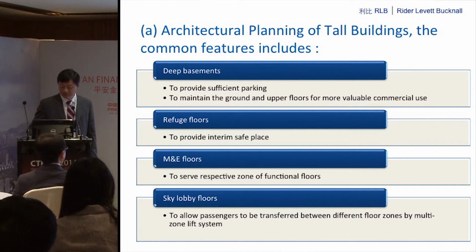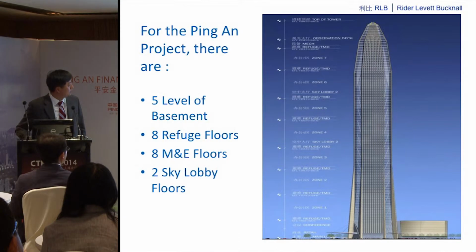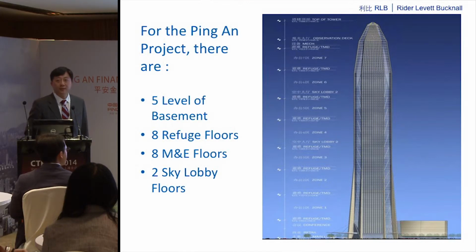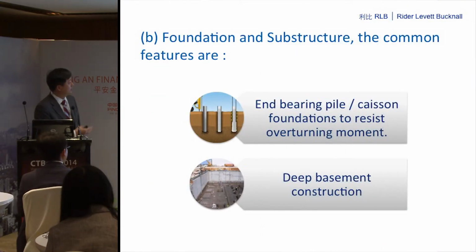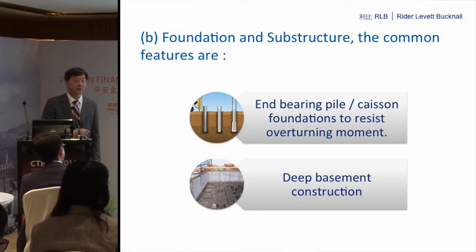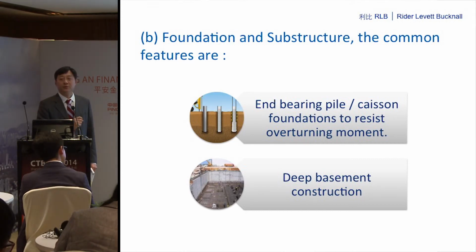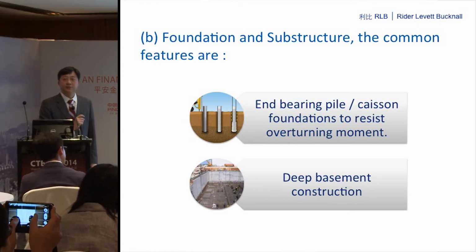That's one point I want to highlight, because in Hainan, you will have 5-level basements, 8 refuge floors, 8 M&E floors, and 2 sky lobbies. So this will have a significant impact on the budget if, in the first place, you miss out all these areas. And foundation, I think you have to look at some pictures to know about it. 8-meter diameter hand-dug caisson for the mega column in our case. It's lucky that we are using end-bearing piles for this project, and the rock strata is relatively not very deep.